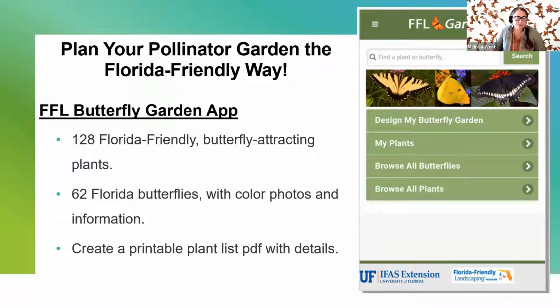And next, I'm going to go over a couple of resources. There are some great resources out there, and if you're not familiar with them, I want to make sure that you know that they're out there. That way you can find the best plants for your landscape and get some pollinators to come into your house.